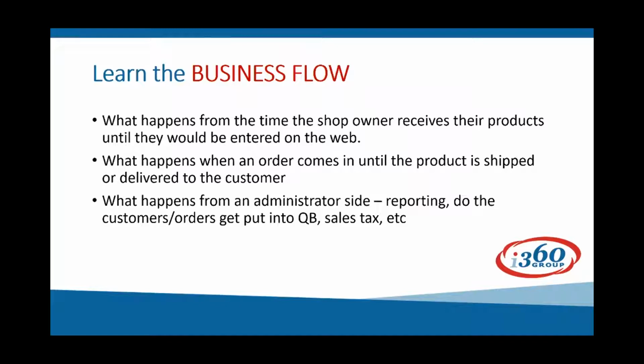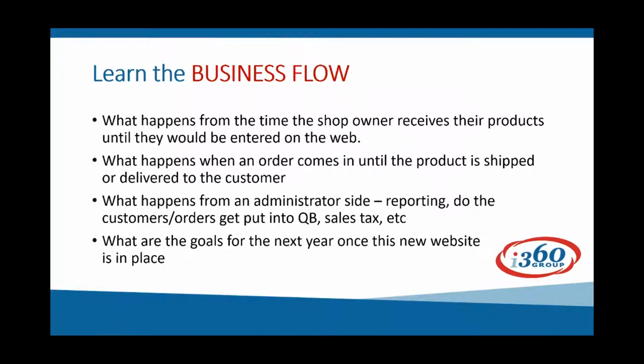WooCommerce itself doesn't come with a lot of reporting, but there are add-on plugins you can add that have detailed reporting and export features. So sometimes that helps bring that in so that they're happy and they can use the solution you provided. And then also, what are the goals for the next year?